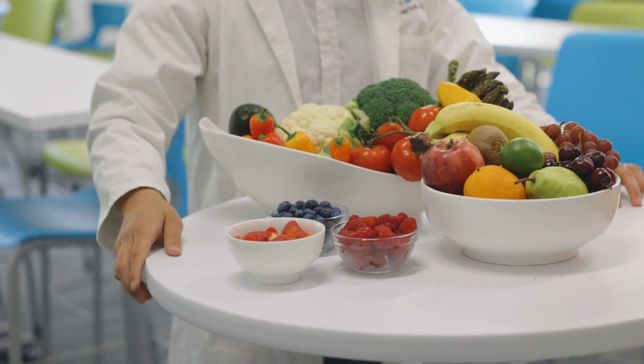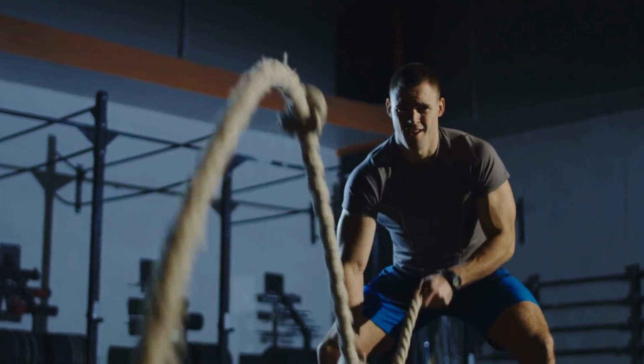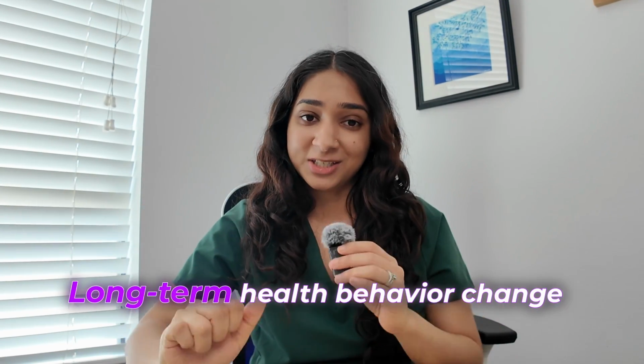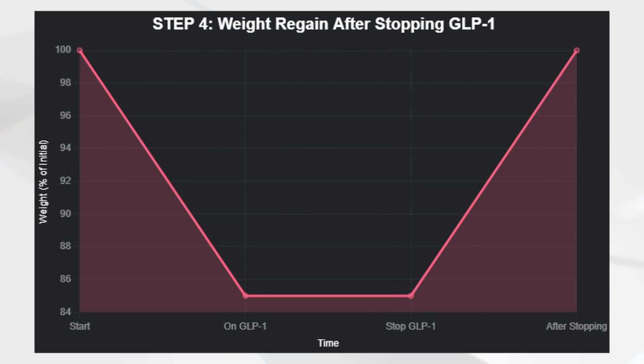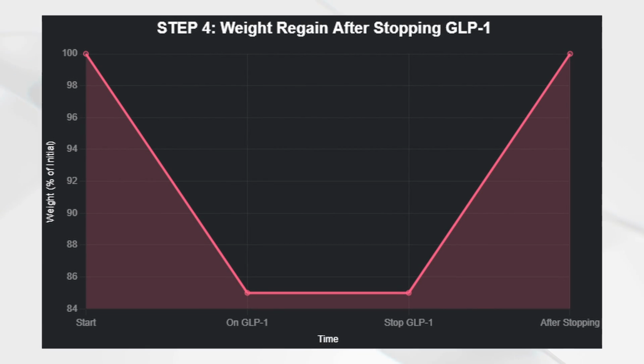These drugs will work the best when they're combined with lifestyle interventions such as nutritional counseling, strength training to prevent lean mass loss, and finally, long-term health behavior changes. If you can recall the STEP 4 trial, most individuals who stopped taking the GLP-1 drug experienced weight gain back to their original weight or even more weight. And I do believe that lack of changing these lifestyle habits played a big role in that weight regain.